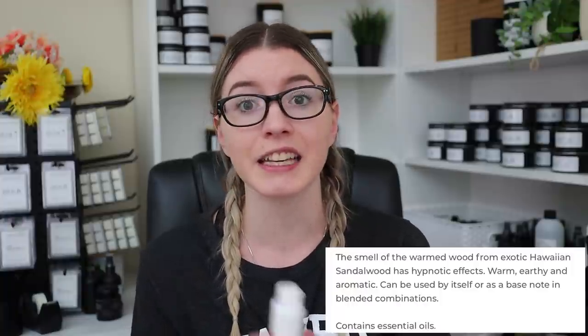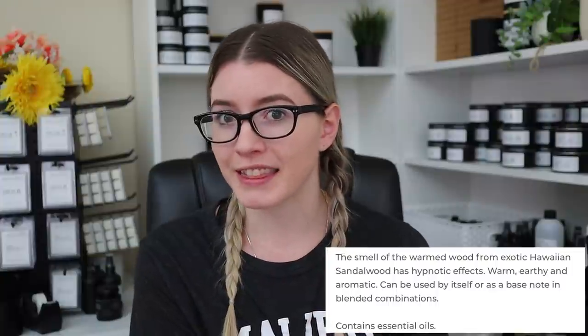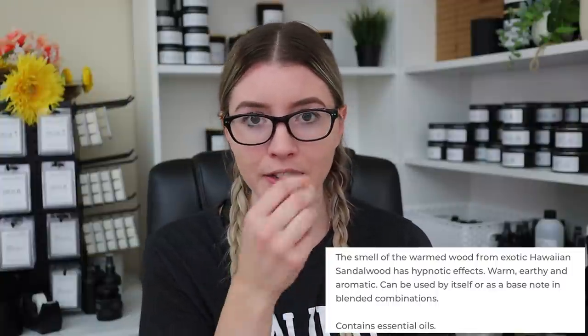The next scent is called Sun Warmed Sandalwood. Now, sandalwood is one of my favorite scents. It's one of my first scents that I ever worked with, but it's another one just like vanilla that can be such a hit or miss. The one from California Candle Supply is my all-time favorite. I've never found a sandalwood that I liked better than that, and I can say that that's still the case even after smelling this one because this is much different than the kind of sandalwood that I've smelled.